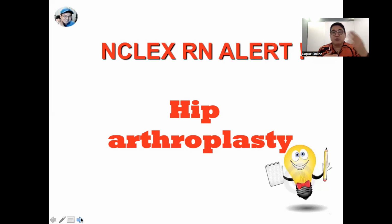However, if they need to go to the bathroom and they have disconnected the sequential compression device or pneumatic compression device for more than 2 hours, the nurse needs to obtain another doctor's order before it is reapplied. Because definitely, if they've not been wearing it for more than 2 hours, there's increased risk for deep vein thrombosis.